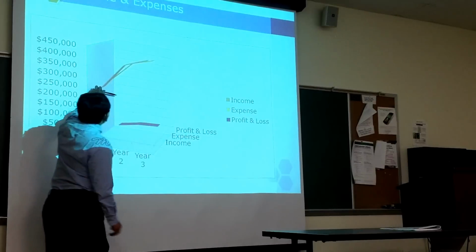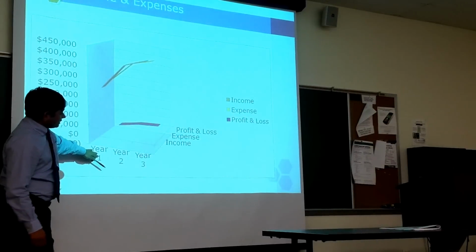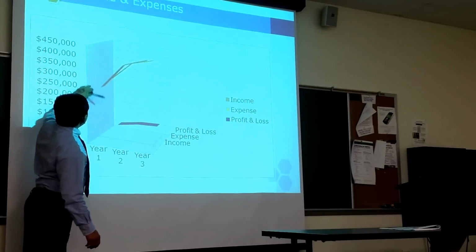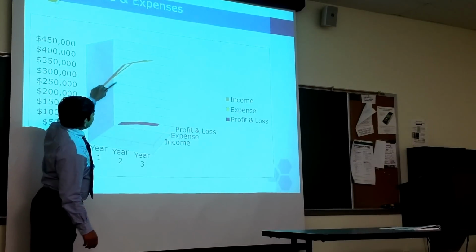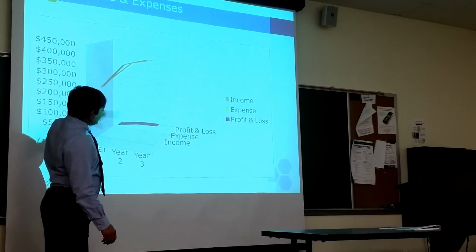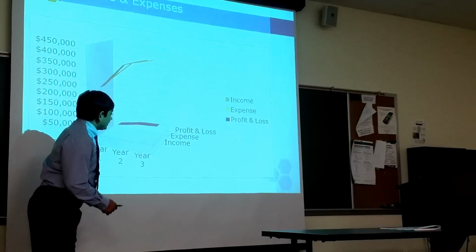This is a graph I put in to show year one: income, expense, and profit. This is our income, and from here it's going up. Expense is also going up, but slowly, staying below that. And this is our profit, and it's gradually growing.